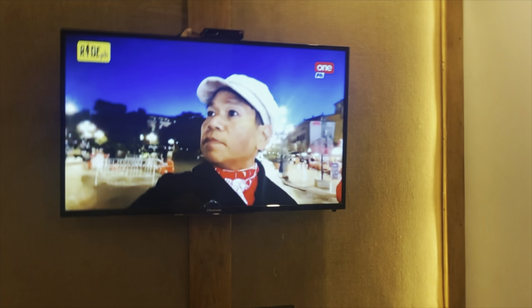Now we are watching TV. We get to stay in the best room. Who'd have thought we'd get to stay in the best room? And it's free. That's why we are so happy. It's not free, we have to pay the same price as the other room. Yeah, but they upgraded us for free. Free upgrade.